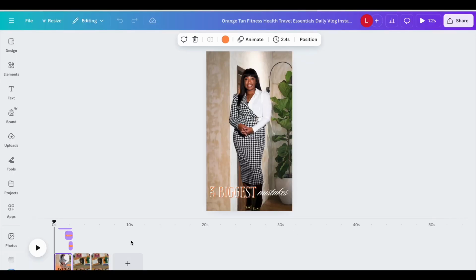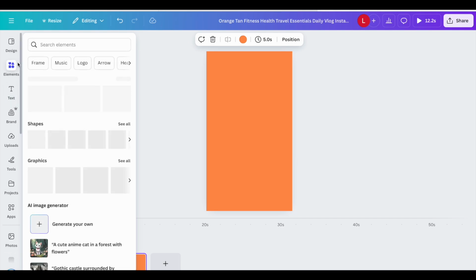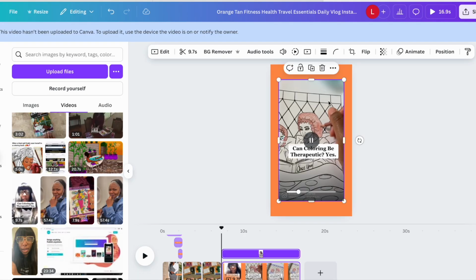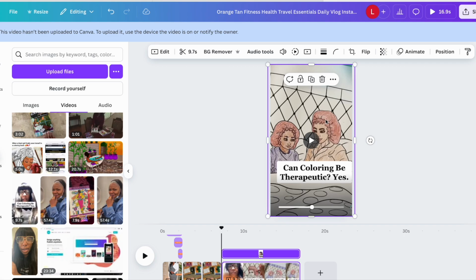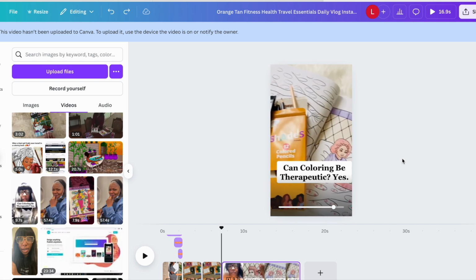To create a similar style post in Canva, I'm just going to come here to add a page. Then I'm going to go back to the video tab. And then from there, I can just grab a video that I've already uploaded. You can just record this on your phone. I already had this pre-recorded because I used this on a social media post before. And so I would just bring it in and fill up the screen. And then this is what the video would look like when you get ready to play it.